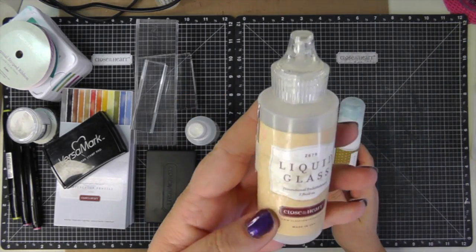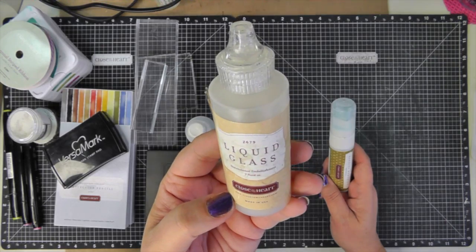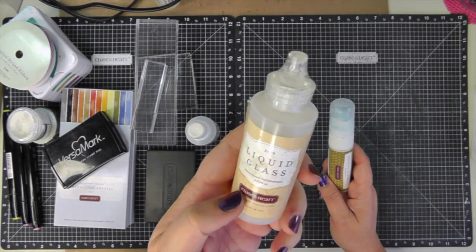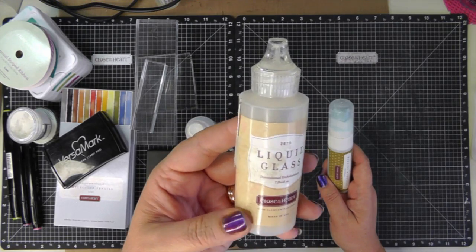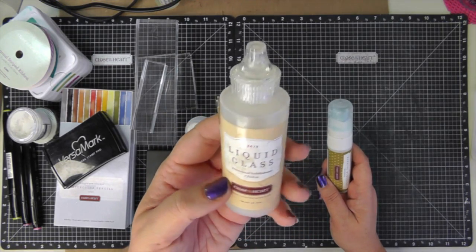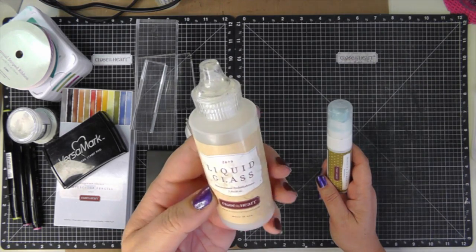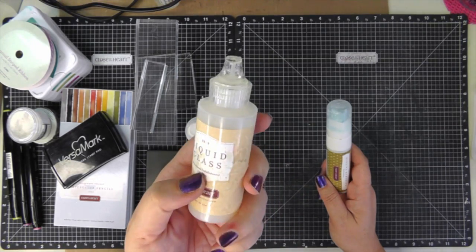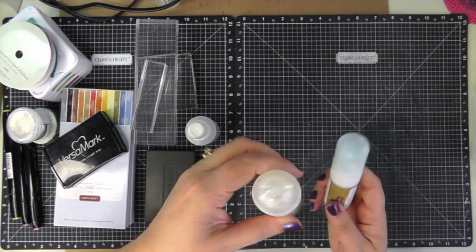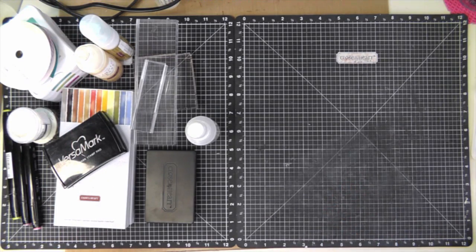And then also the liquid glass. Liquid glass, you can use it as an adhesive, you can use it to put down embellishments, you can use it to make things look clear and embossed. So you just put a generous amount over top of, let's say, a sticker or a chipboard piece, and once it dries, it'll look clear and embossed. So that's one of our most versatile products that we carry.